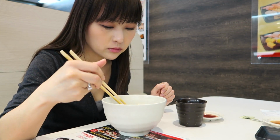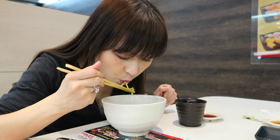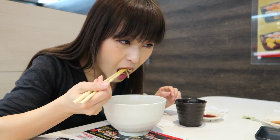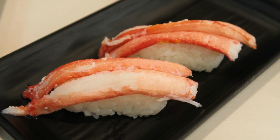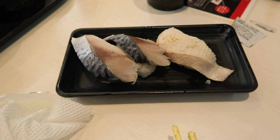I usually get a ramen and a few sushi pieces. It can be pretty cheap when you do that, since ramen is only like 300 to 400 yen. I probably spend about 1,000 to 1,500 yen per meal, which is like 10 to 15 bucks. I always try different things here since they update their limited time menu every month.